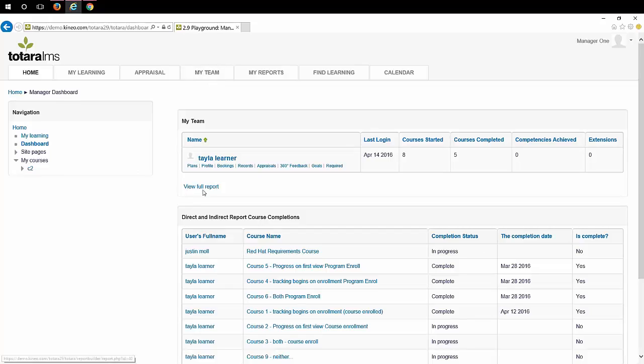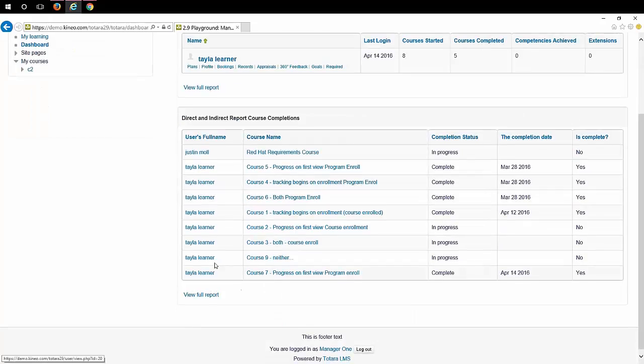Guys, another thing I want to point out is each of these have the ability to view the full report. So you can allow them to click that and see that full report. In this case, I do only have one direct report, so that's all I'm going to see. But you can click out, and we'll take a look at the view full report from this perspective because it's going to give us a little bit more. So we'll see here that I have all of the people who report to me, and I've named this block direct and indirect report course completions.